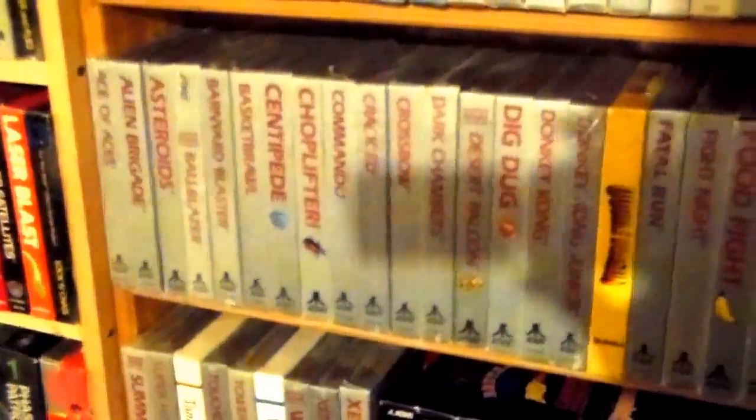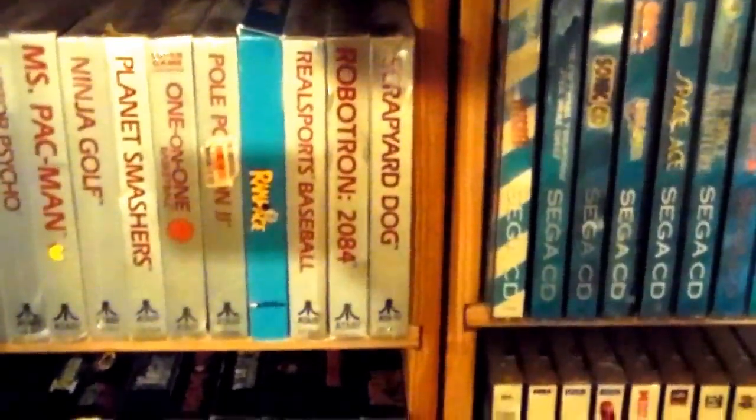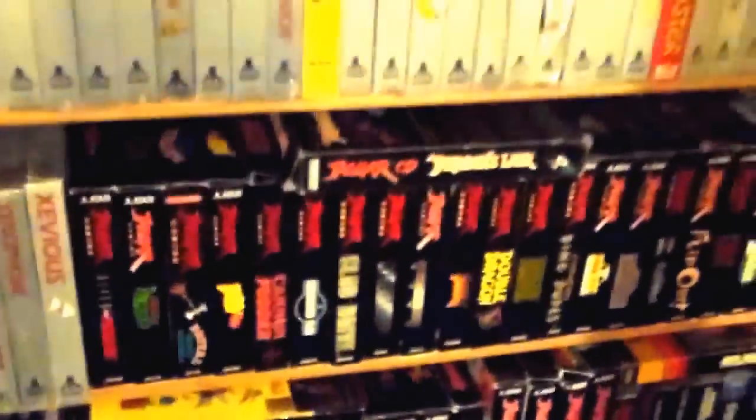Then over here there's still the complete Atari 7800 collection. I think I was missing the Rampage box in my last video. I did get that. And from the video I did 2 years ago, one of my collections that has really grown is the Atari Jaguar.